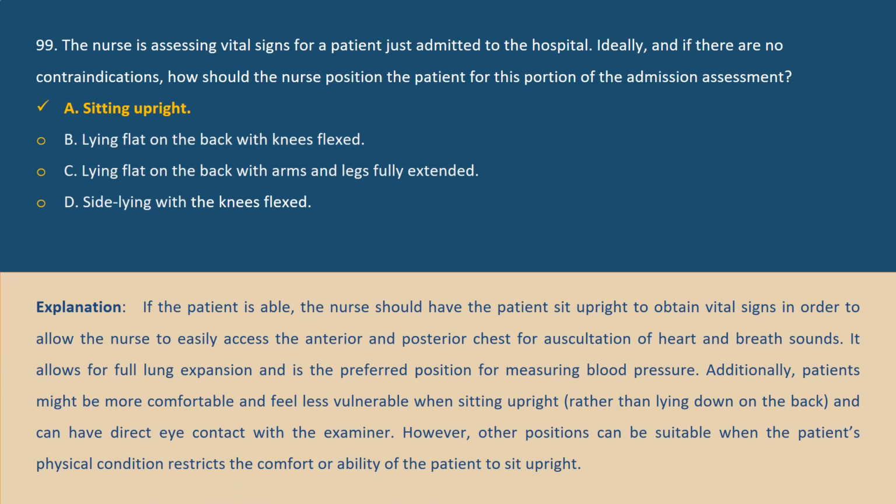Answer A. Explanation. If the patient is able, the nurse should have the patient sit upright to obtain vital signs in order to allow the nurse to easily assess the anterior and posterior chest for auscultation of heart and breath sounds. It allows for full lung expansion and is the preferred position for measuring blood pressure. Additionally, patients might be more comfortable and feel less vulnerable when sitting upright and can have direct eye contact with the examiner. However, other positions can be suitable when the patient's physical condition restricts the comfort or ability of the patient to sit upright.